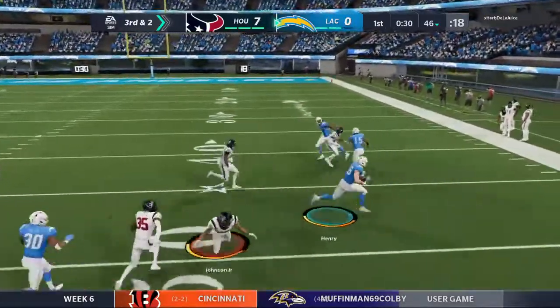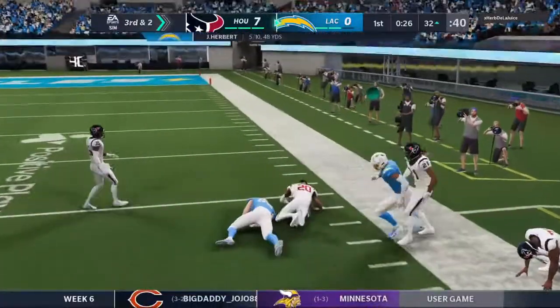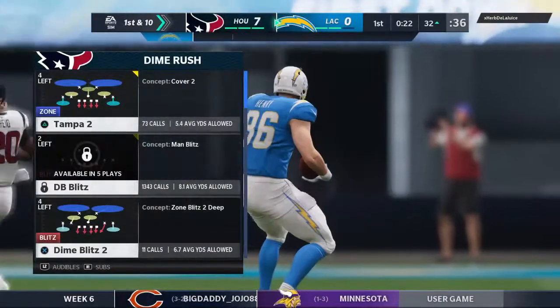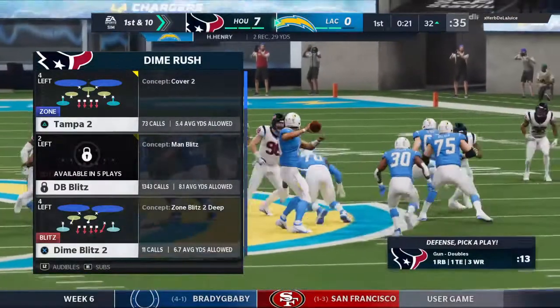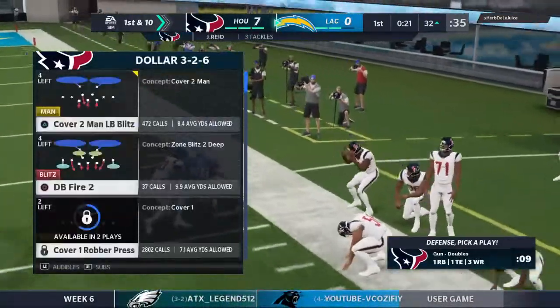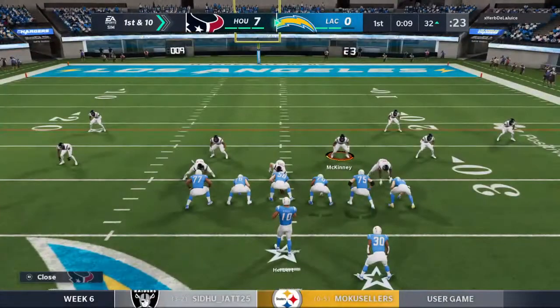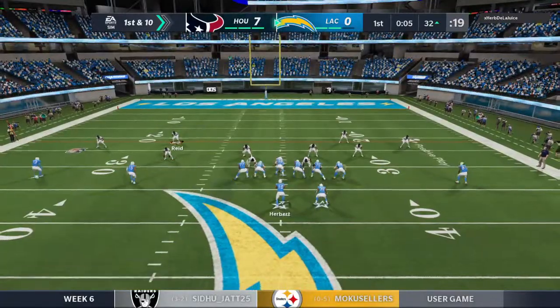Now it's Herbert. And it's complete. Henry. And he takes this one down almost all the way to the 30. Well, they were in search of a short gain on 3rd down, and they wind up nabbing over 20 yards. The 32-yard line. So a 1st and 10 now in Houston territory at the 32-yard line.